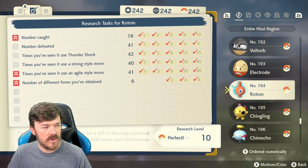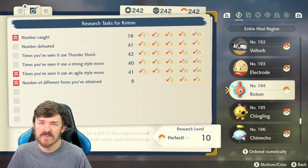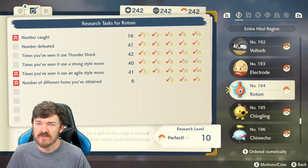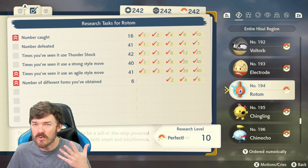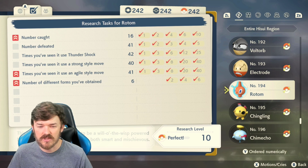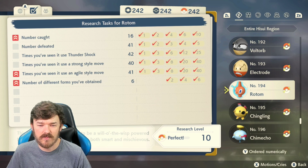Rotom's another interesting one. You have to get all 6 different forms of Rotom, which was very hard because you have to buy the machines from the dude who sells them, and that was really tough because they cost over 100,000 in some cases. He doesn't always have them because his inventory is randomized, so you might have to do some tricks to get him to actually have them so you can buy them.